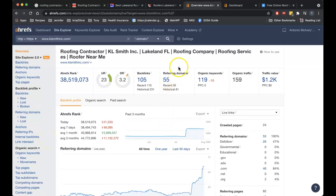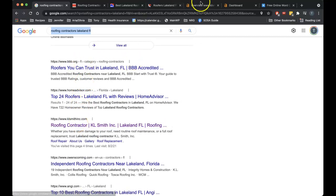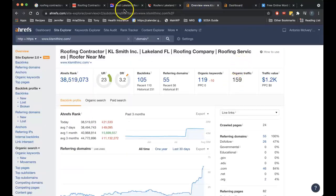So they've got 55 websites pointing back to them. They're being found for about 119 keywords. That's getting them a traffic value of 159. So if these guys say they close 10% of this 159, that's 16 new websites approximately a month, free traffic, because they're ranking organically. And if you remember, these guys were only in position 4 or something like that, position 3 here. So if they're in position 1, they're going to get even more traffic than that.